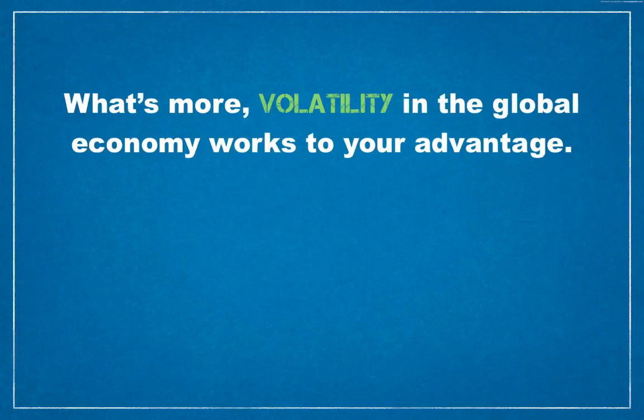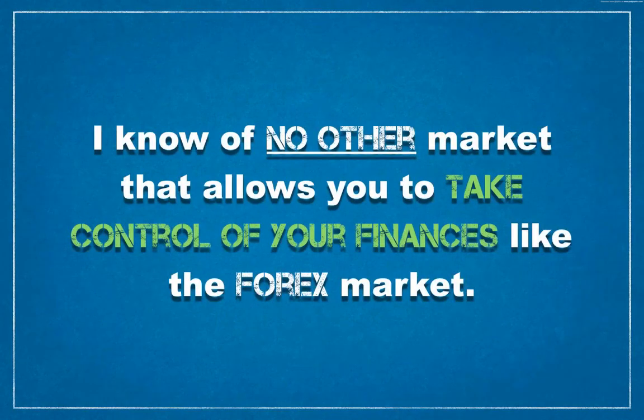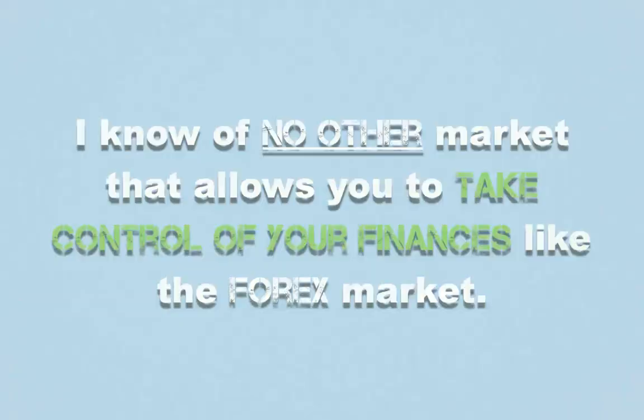What's more, volatility in the global economy works to your advantage. With the right tools and mindset, you can make money when the market is going up, when the market is heading down, or when the trend is sideways. I know of no other market that allows you to take control of your finances like the Forex market.